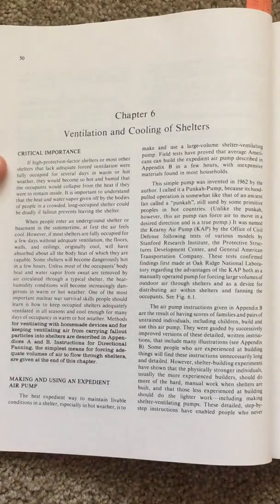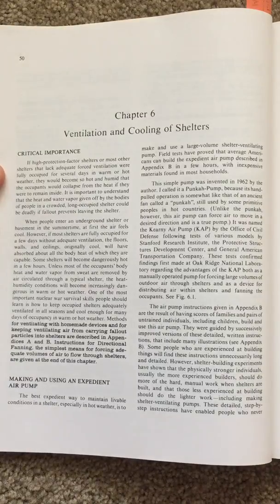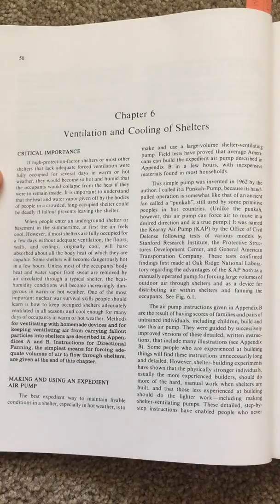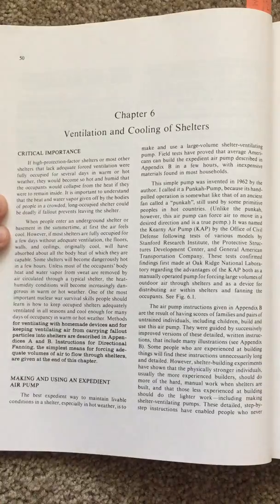Critical importance. If high protection factor shelters or most other shelters that lack adequate forced ventilation were fully occupied for several days in warm or hot weather, they would become so hot and humid that the occupants would collapse from the heat if they were to remain inside. It is important to understand that the heat and water vapor given off by the bodies of people in a crowded, long occupied shelter could be deadly if fallout prevents leaving the shelter.